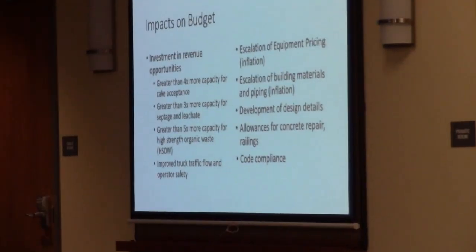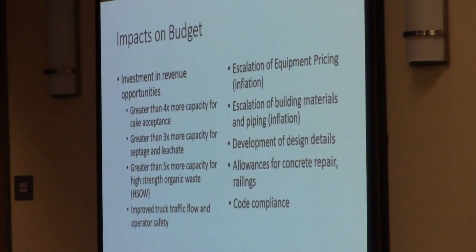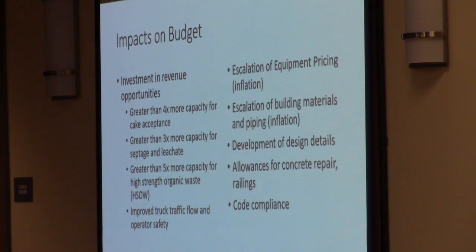So as we look at the impacts on the budget, the investment in revenue opportunities, as I said, more than double the potential revenue, means that we had to design facilities that would be capable of taking in all this additional waste. So we've greatly expanded the acceptance capacity for the different types of waste, along with looking very hard at the truck traffic flow and the operator safety within the facility, so that as the facility becomes a revenue source, there's going to be more traffic, and we want to make sure that there's easy flow both from a business side, but also from the staff side, to make sure that they are operating in a safe environment.